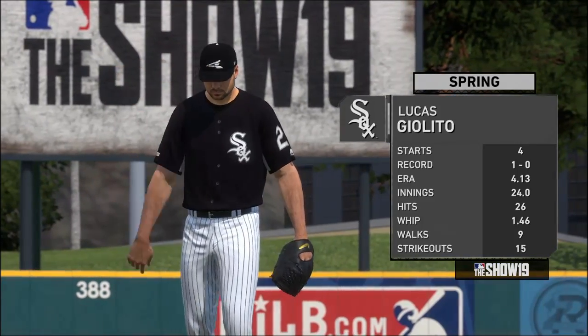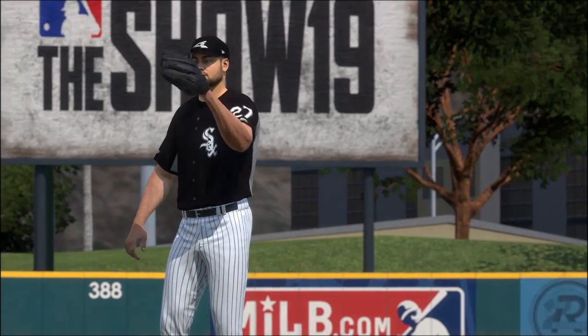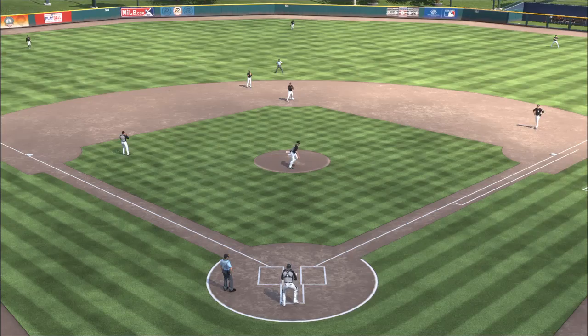Hey, Matt, five full innings for this guy in his last one. You couldn't really consider that a powerhouse outing. He was able to get a no decision, but I'm sure he and the team are looking for a lot more in this one today.